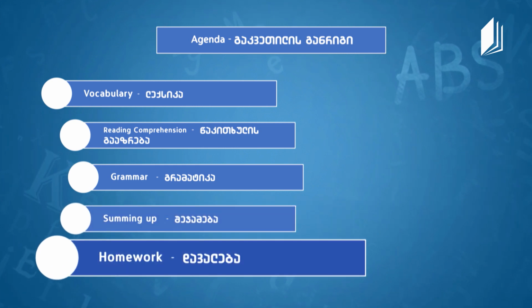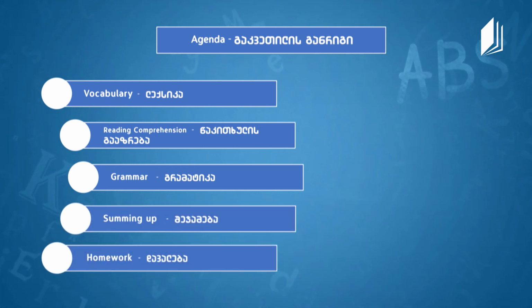So now let's begin with today's vocabulary for cooking, and we will go one by one for each word. So the first word for today is flavor, a noun.